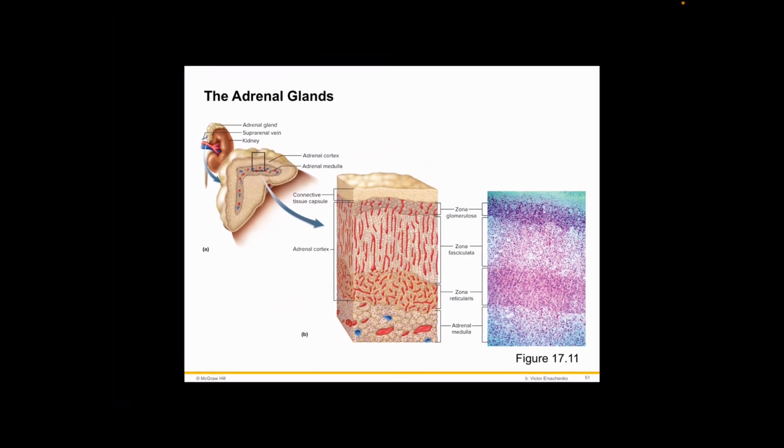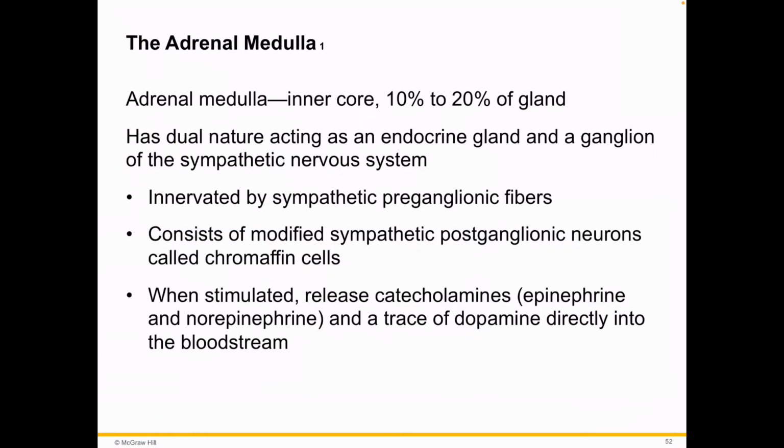So let's talk about those layers. The adrenal medulla is the innermost core, and it's about 10 to 20% of the entire gland, percentage-wise. It has a dual nature. It acts as an endocrine gland and a ganglion of the sympathetic nervous system. So it's kind of like a merged capital there.